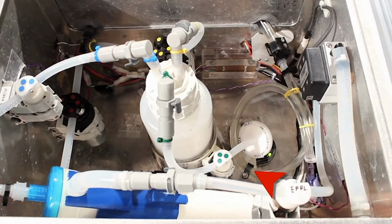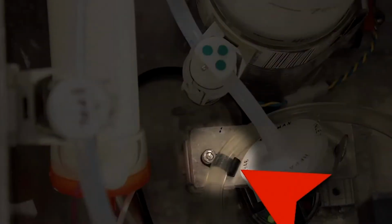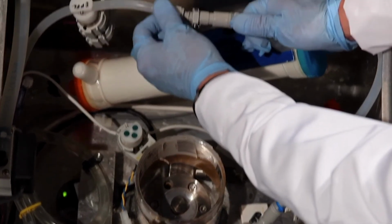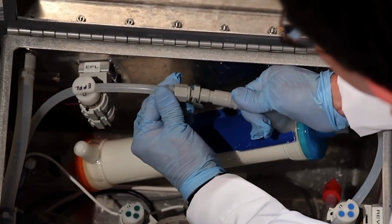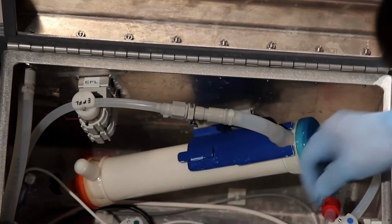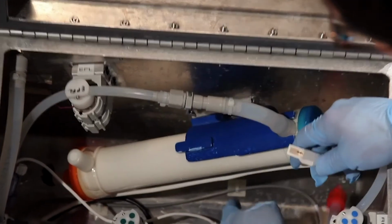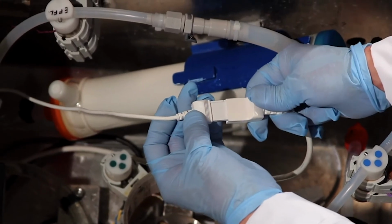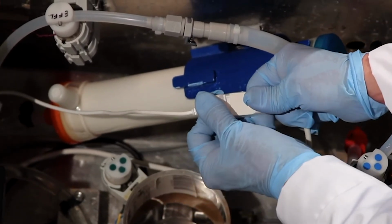Next, fit the tubing coil into the clip at the bottom of the wet box. Attach the filter's quick connect fitting with the adjacent fitting. You should hear the click if you've connected them correctly. Locate the two white plugs at the bottom of the wet box and connect them. These are for the pressure transducer.